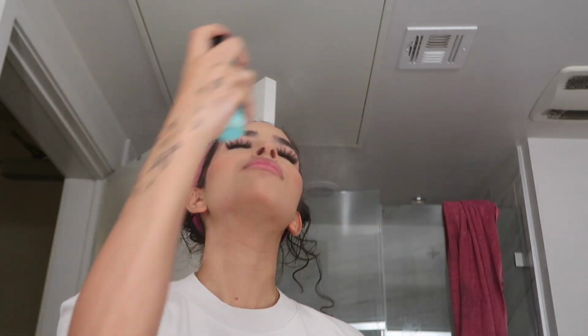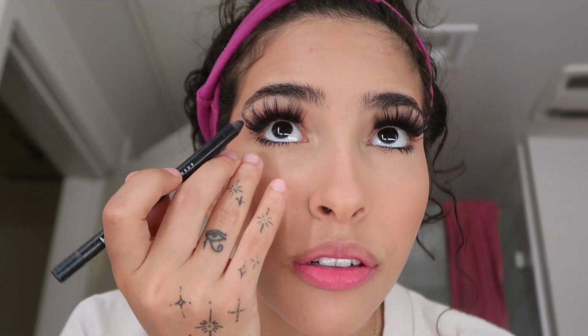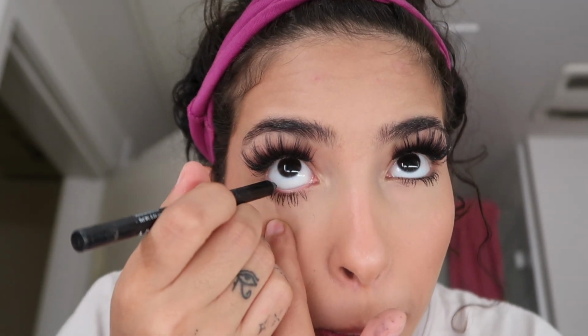Okay, so now I'm going to do some setting spray. And then I'm going to take a black crayon and go in my waterline. And sometimes I'll do winged eyeliner, but I'm just not feeling it today. I'm going to line my lips.